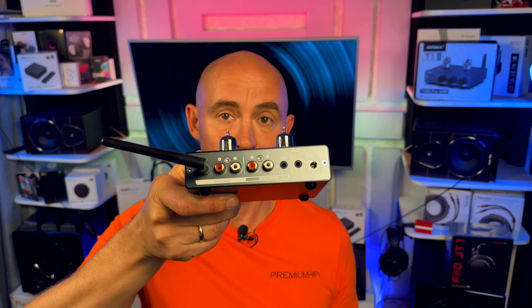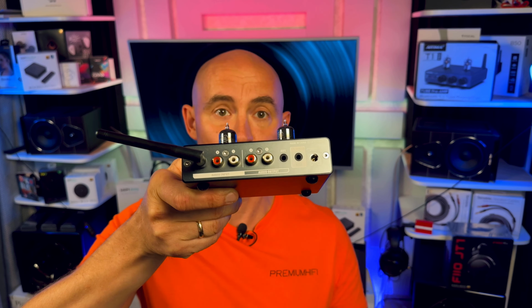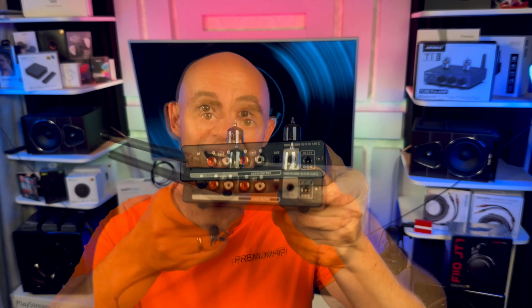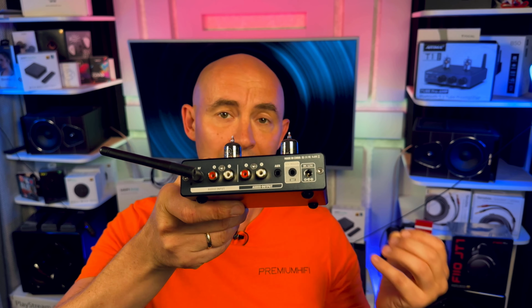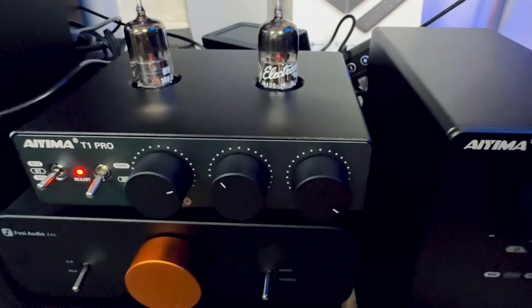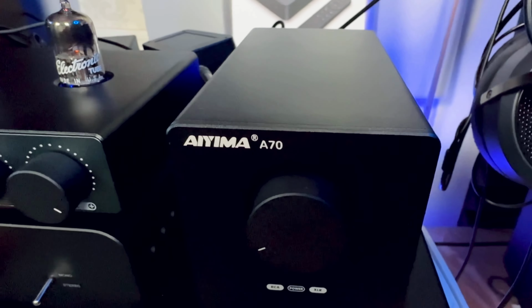fixed line output. Additionally, there are RCA and 3.5mm jack outputs, allowing it to be connected to power amplifiers. The 12-volt trigger outputs allow you to control the power off or on of the connected power amplifier. In the Premium Hi-Fi studio, testing was conducted with the Aiyima A70 power amplifier and Sonus Faber Lumina 2 speakers.